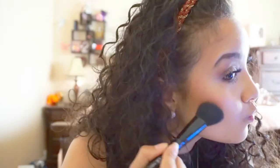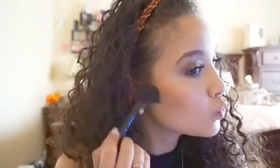So I feel like my contour went away a little bit, so I'm gonna go ahead and add some more. I use the Cocoa again, and I'm just reapplying the contour on the hollow of my cheekbones, my temples, my forehead, and also on the side of my nose to give it just a little bit of a contour, not much.